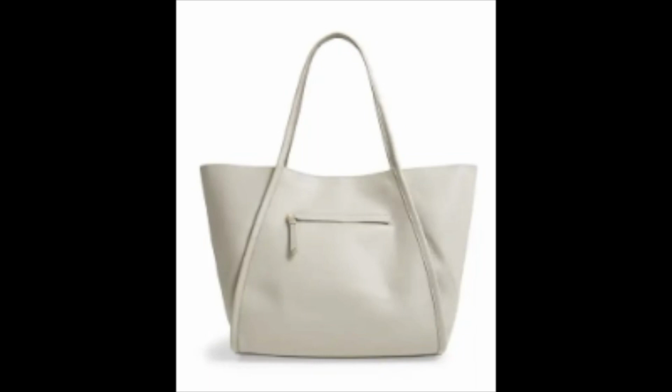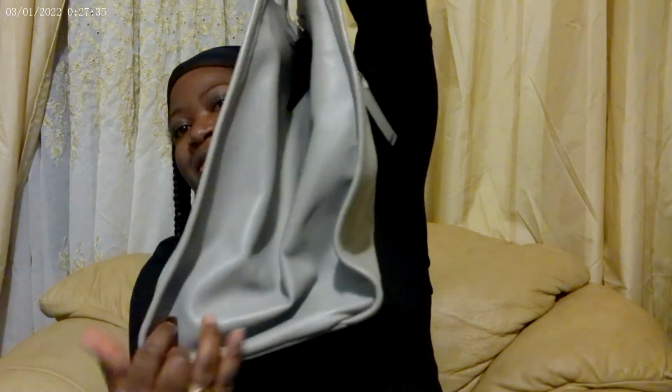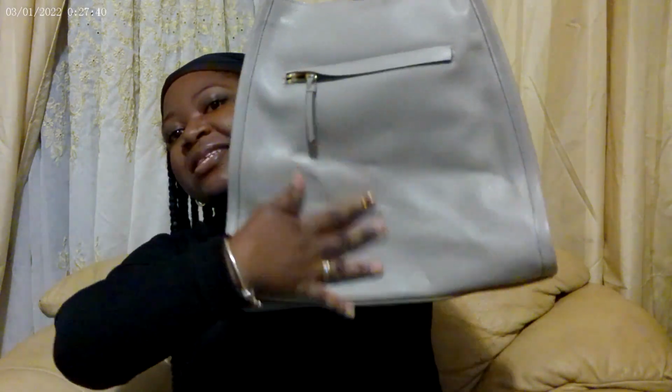Hi guys, this is the Nordstrom Mercier leather tote in the color gray clay. Okay, so this is the bag I got for the summertime. It's a nice grayish beige, more gray, neutral. I have it in this shape right now. As you can see, it wasn't stuffed, so you're seeing the creases and so forth.